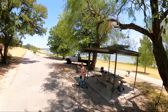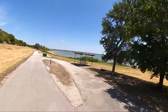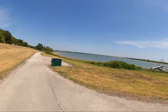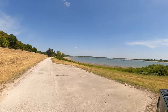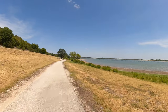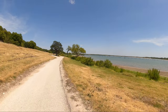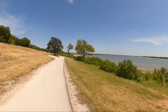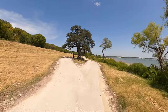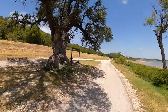Hi! Hi! Hell yeah! These sites all put you right there on the side of the lake. The site here on the left has got this really cool tree. I just love that tree. It's number 69. That is so cool.